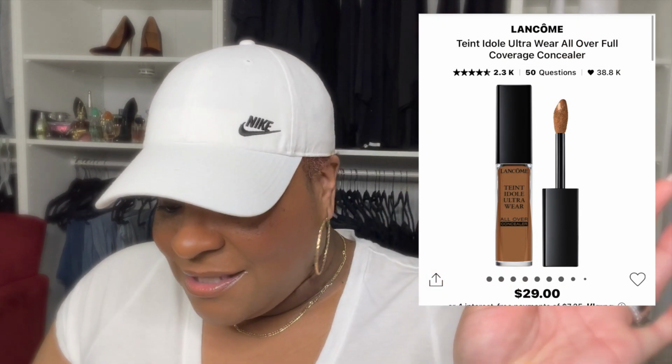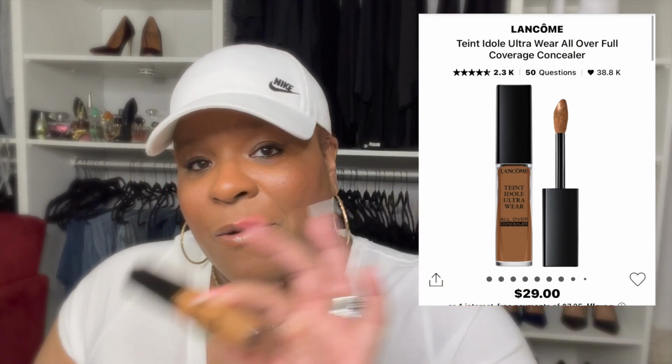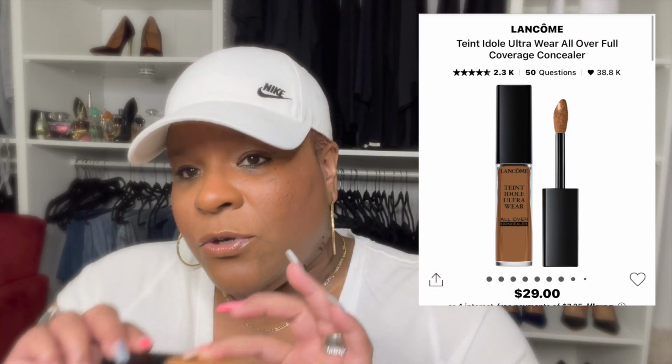And then the last one, see, only got 3, is the Lancome Tint Idole Ultra Wear Concealer. This is a banger by herself. You can use a little bit of this, you can use a lot of this, and it just really looks good under the eyes. I find it not to crease really bad under my eyes or anything. It just looks really nice.